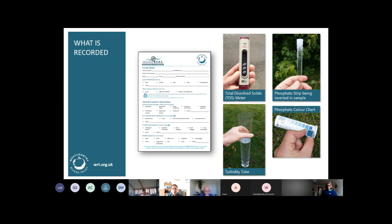And part of the reason we asked for visual surveys to be recorded during lockdown since December is because we want eyes and ears on the river. It's really important. And so the extra time that it takes to take a water quality sample isn't necessarily as important as it is just if you're taking your daily exercise, just have a little look, peek over the bridge or look to your left as you're walking along the riverbank and just having a look at what's going on in your river. So the other part of the form is the water quality measurements.